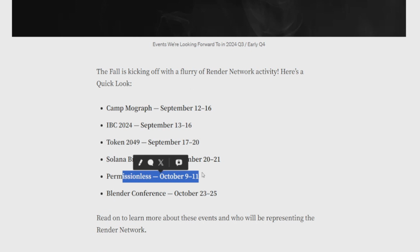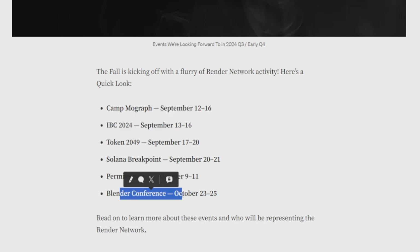Everything has been done right now, but the big thing I'm waiting for is the Blender conference on October 23rd to 25th. This is where the action will be. This is where the CEO will be speaking and will tell about the integration of Blender. And this could trigger a lot of hype, especially going into AI season in November.